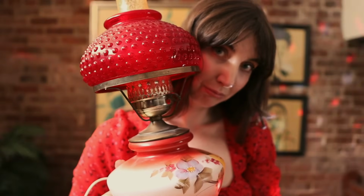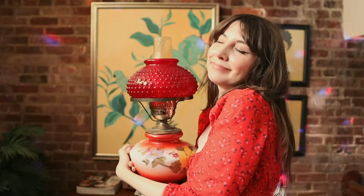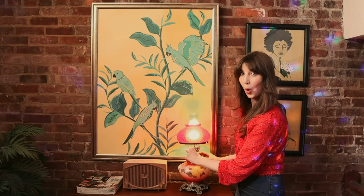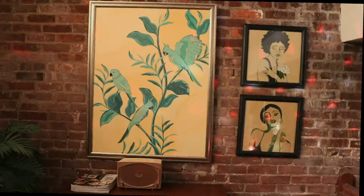Next, say hello to Ruby Baby. Isn't she darling? Once I saw her at the flea market, I knew we belonged together. And when lit, she casts this beautiful red glow. But will it be enough to light my desk area? Tough call, Ruby Baby. Next up, we have our Goldie girl.